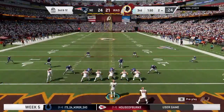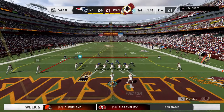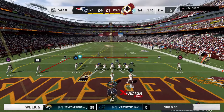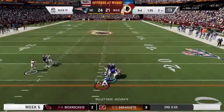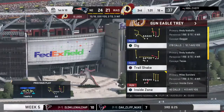Facing the prospect of a punt from their own end zone, they need some cushion. Let's see what they can do on 3rd down. He's sending it. From his own end zone, Locke on 3rd and long. Catch made by Slayton, and they'll get him down up past the 15.